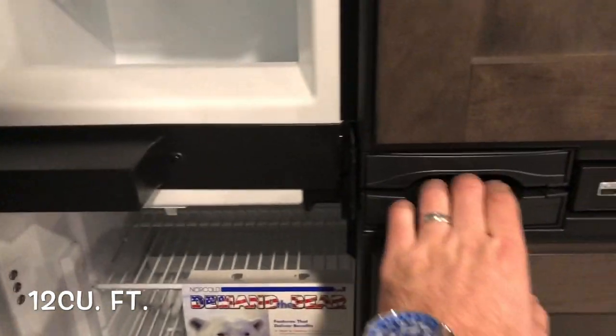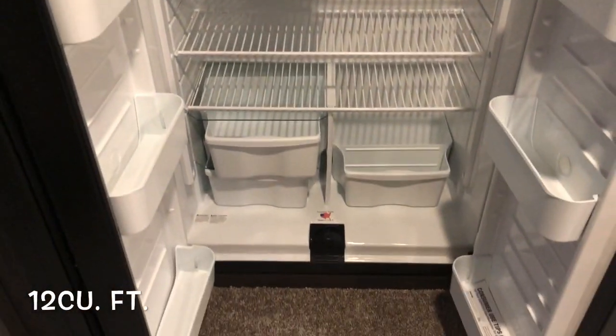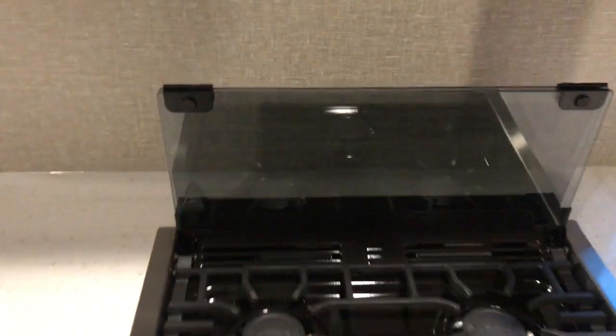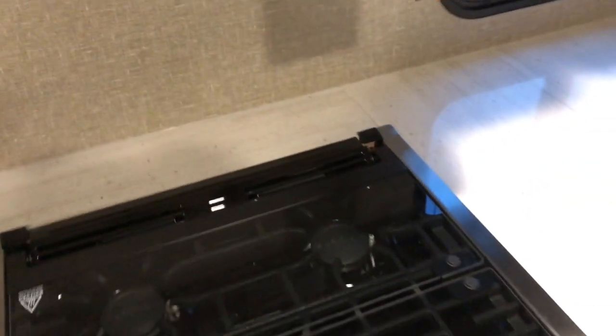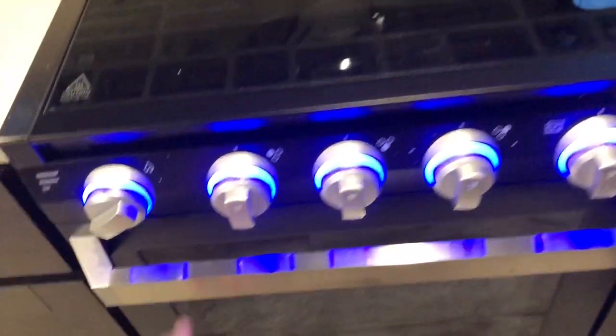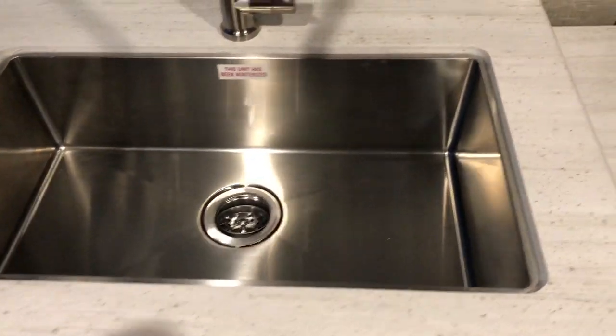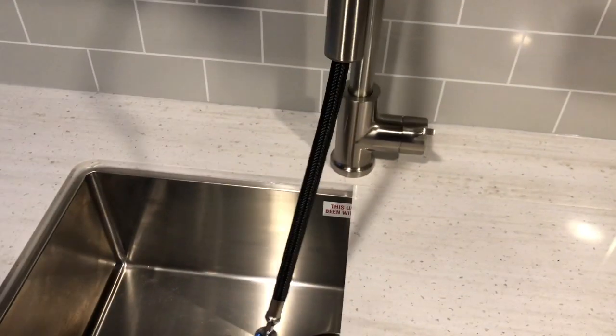I mentioned the larger refrigerator. Tons of space there. Staying in the kitchen as if you needed it, you got extra countertop space there. Flush mount cover on the range that acts as a splash guard, or drop it down and got more countertop space there. LED lights, large oven. They've gone to the solid surface sink cover, and you've got the large stainless steel sink. You also have the spray head and tons of overhead storage.